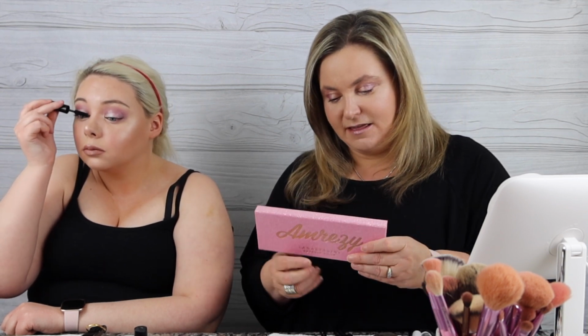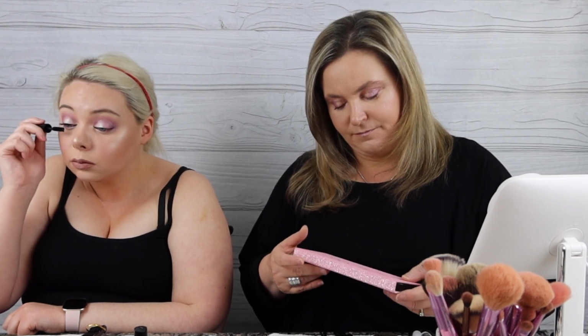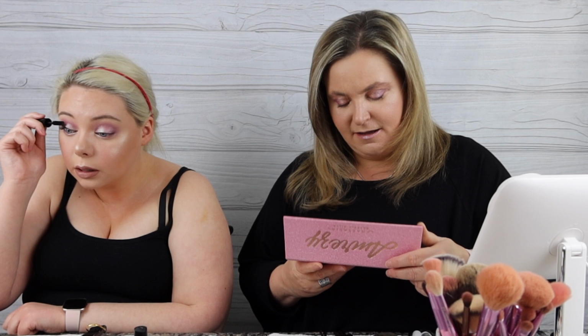I just love this case. It kind of reminds me of Anastasia's Sultry palette, which is a gold Norvina palette. Yeah, I got you that one. Just the feel, the texture. I actually just used that one the other day. I think I need this. It's one of those palettes that's for everyone.